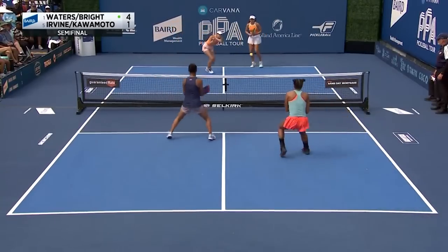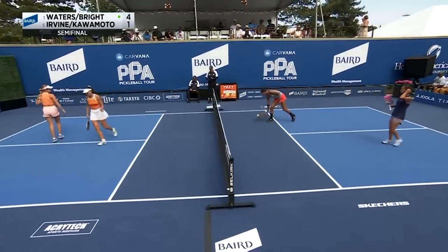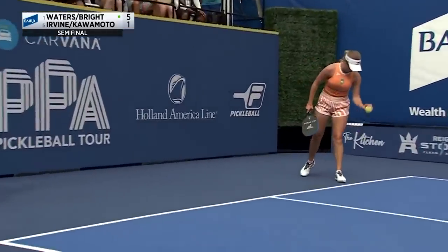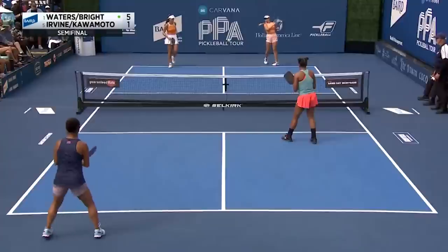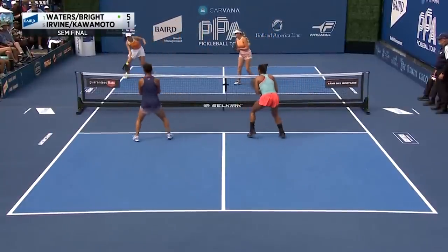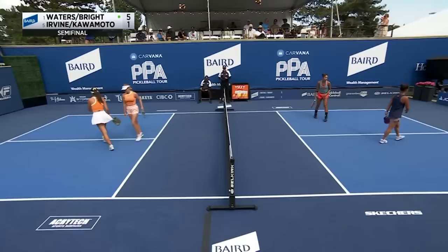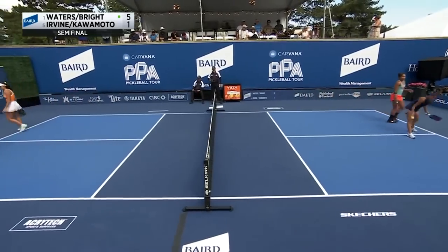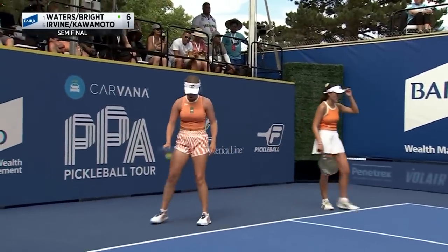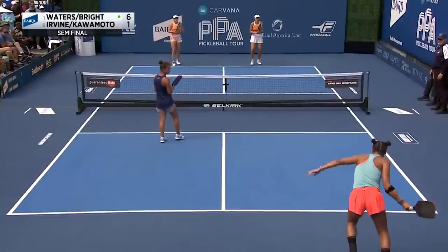Wow, just Annalee Waters doing Annalee Waters things, Kyle. And this team will eat up short returns more than any other team out there, really putting pressure on Kawamoto and Irvine trying to unwind the stack. Both backhands in the middle now. There's the 1-2 combo, perfect. Annalee Waters goes down the line, opens up the backhand of Jessie Irvine, and she finds it. And right now their tempo of play is keeping Kawamoto and Irvine from getting into their preferred formations.